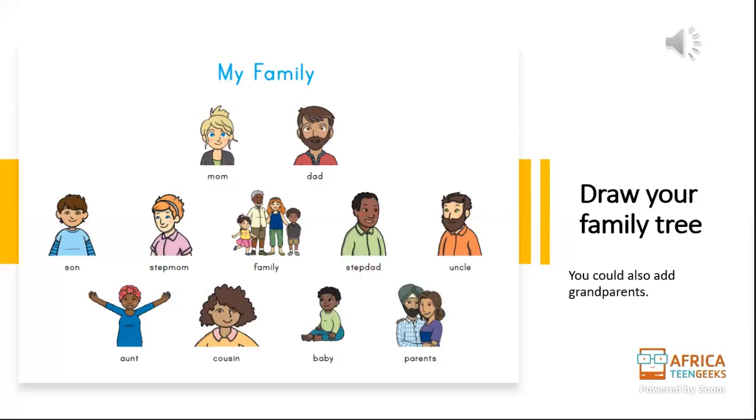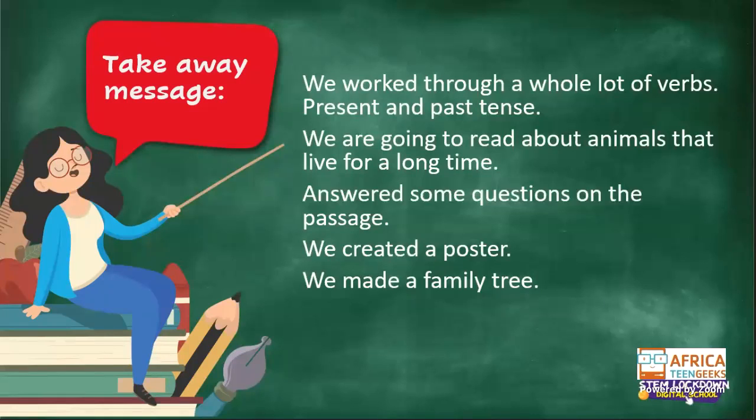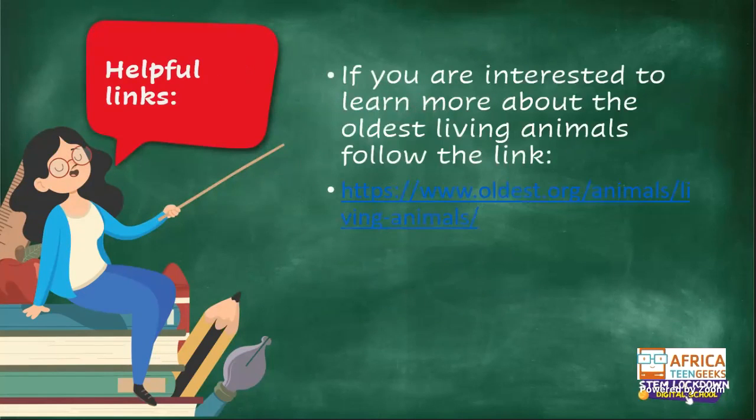Okay, let's see our next slide. Okay, we worked through a whole lot of verbs today, present and past tense. We read about animals. We answered some questions. We created a poster and a family tree. If you're interested to learn more about the oldest living animals, there's a link.